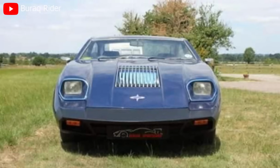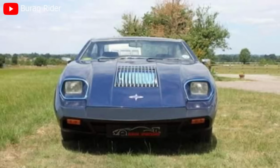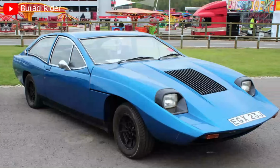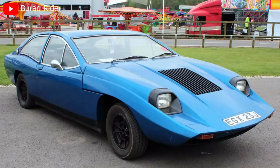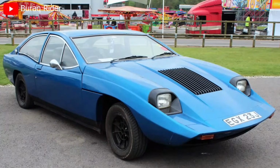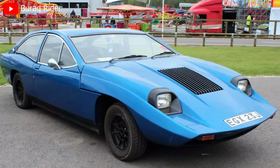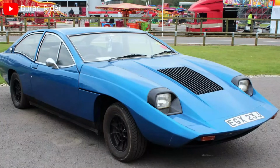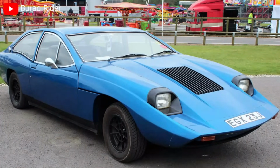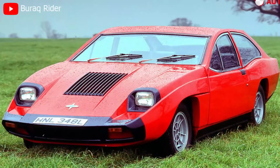While the design might have been intended to stand out in a crowded sports car market, it ultimately alienated many potential buyers. In an era when looks played a significant role in automotive appeal, the Mantis simply failed to capture the imagination of the car-buying public. Sales figures reflected this disconnect. Only 117 units were ever sold, a clear indicator that the Mantis's offbeat looks outweighed its mechanical strengths.